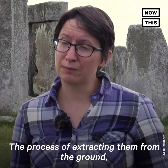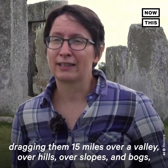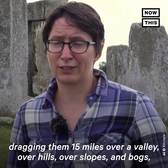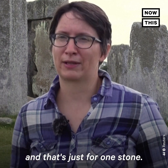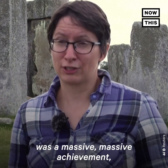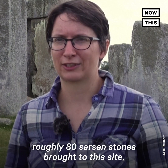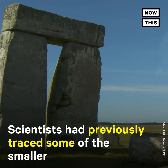The process of extracting them from the ground, putting them probably onto wooden sledges, dragging them 15 miles over a valley, over hills, over slopes and bogs and all kinds of different land surfaces was a massive, massive achievement. And that's just for one stone. If you think about the fact that there were roughly 80 sarsen stones brought to this site, that's a massive project.